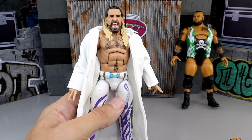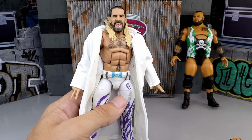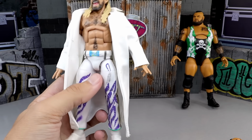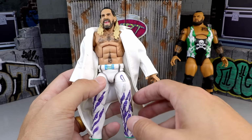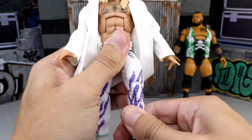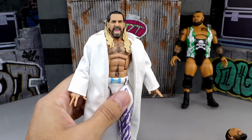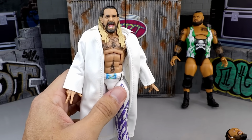His figures most recently, they're not bad. They just forget all of his tattoos, and they've done some boneheaded decisions with him, but I still like his figures. This figure's kind of different than his traditional formula, but his figures always move well. They represent the character for the most part. Good head sculpts, even though they're repeated. His figures are definitely not the worst on the market, though.